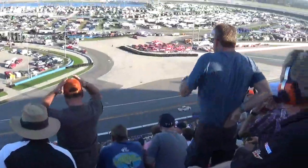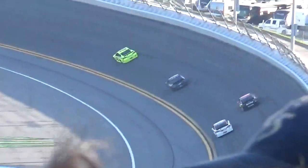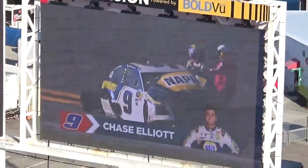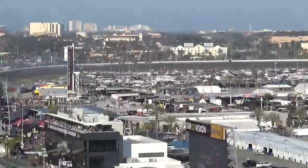Well, that is as simple, Mike Bagley, as a bump draft for the lead gone wrong. Chase Elliott took a shot down to the inside, trying to get by race leader Ryan Blaney. Brad Keselowski was there, and then it all broke loose in front of you. Man, it did not take long, Jeff, for Chase Elliott's car to snap around, and when it did, it snapped hard and up into the safer barrier. Brad Keselowski getting a piece of that. A couple of other drivers did as well.